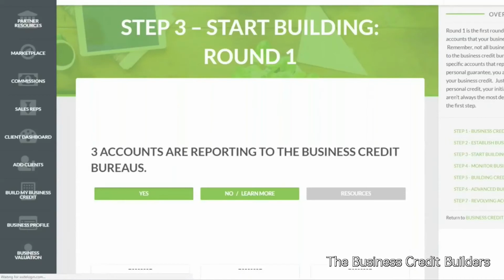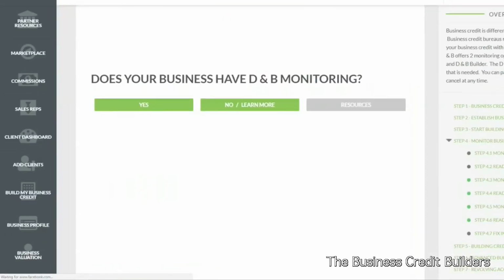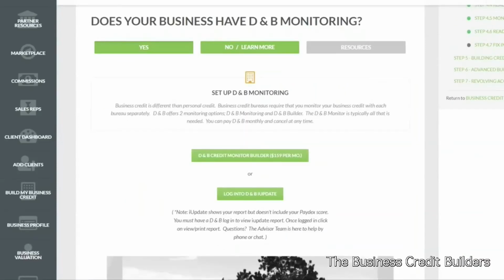So in step 4, we save you a ton of money because you need to access your credit reports to build business credit. This makes sense, right? Because to build business credit, you need to be able to see how many trade lines are on your credit reports. Remember, moving from tier to tier in business credit building comes down to how many accounts you have reported. Well, the only way you can know how many accounts you have reported is to actually be able to come in and see your credit reports.